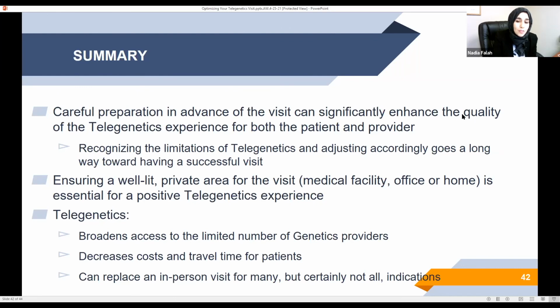Recognizing the limitation of telegenetic and adjusting accordingly goes a long way towards having a successful visit. Ensure a well-lit private area for the visit. Medical facility, office, or home is essential for a positive telegenetic experience.